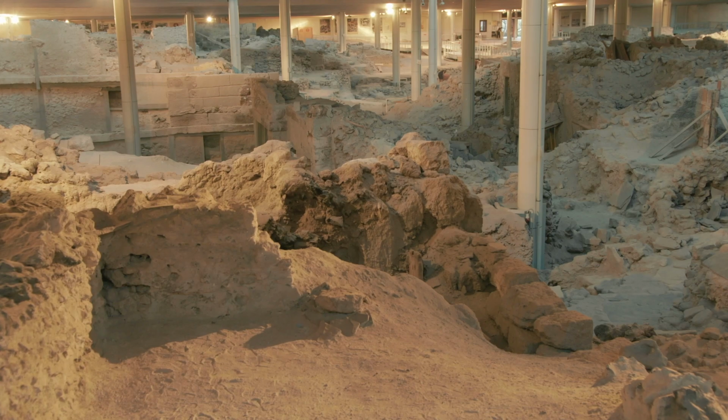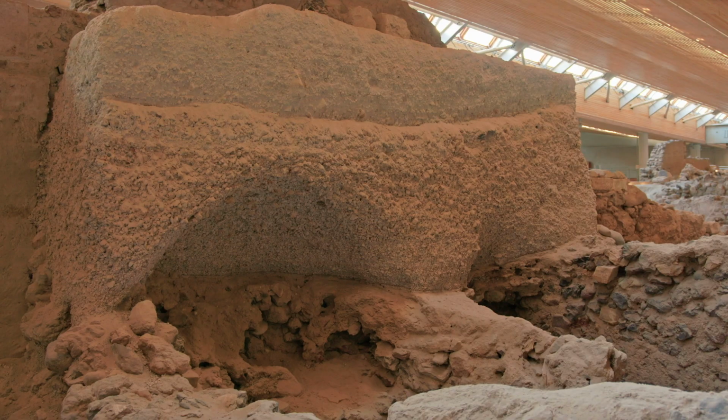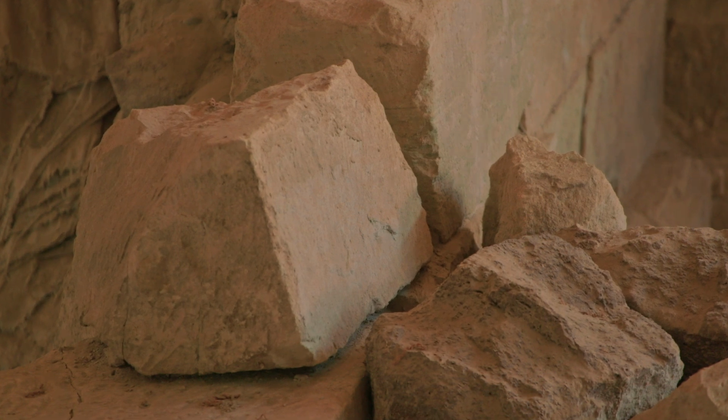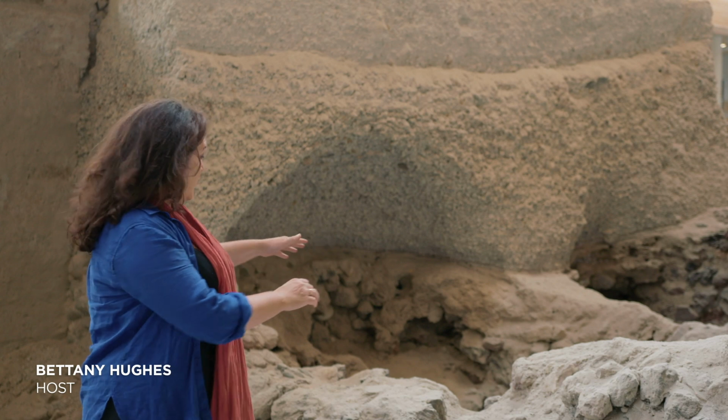The apocalyptic eruption of Santorini, around 1615 BC, covered the town of Akrotiri with meters of volcanic debris. Across the site, you get a real sense of the power of the volcano.